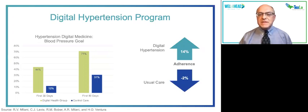And their mean drop in systolic blood pressure was 15 points systolic and 6 points diastolic versus 7 points systolic in the usual care model and 3 points diastolic in the usual care model. So that's really about twice as good compared to the placebo group. And the other piece to this involves the care workers. You see, the digital hypertension program had a 14% better adherence versus a 2% drop in the usual care cohort.